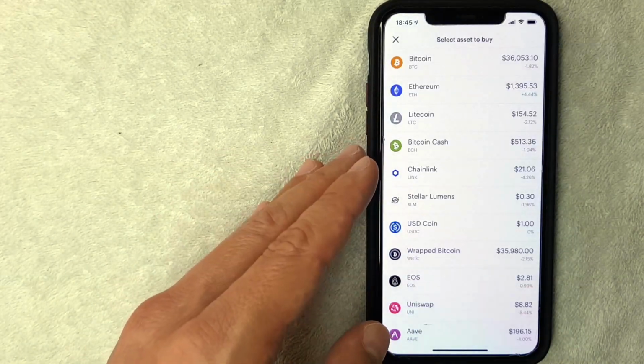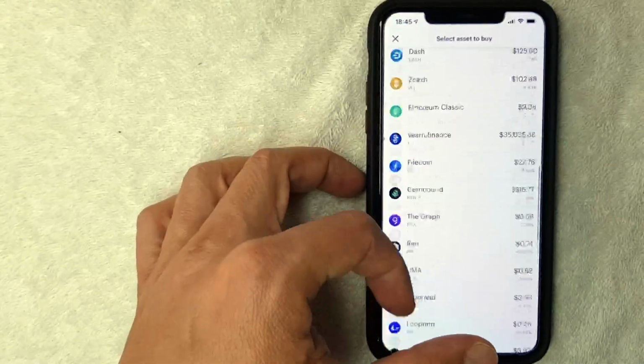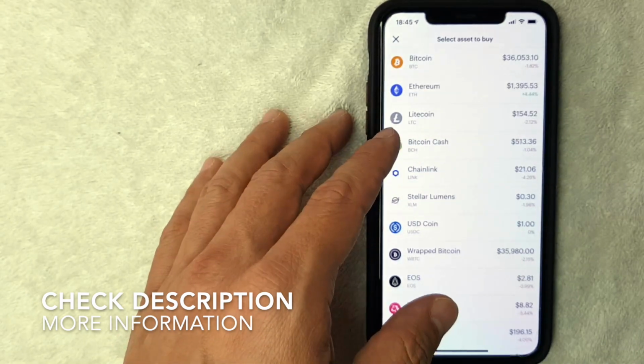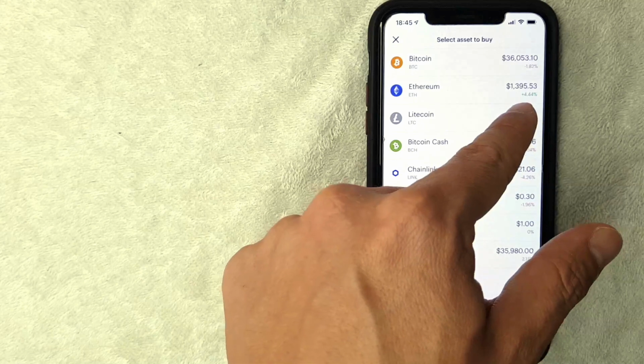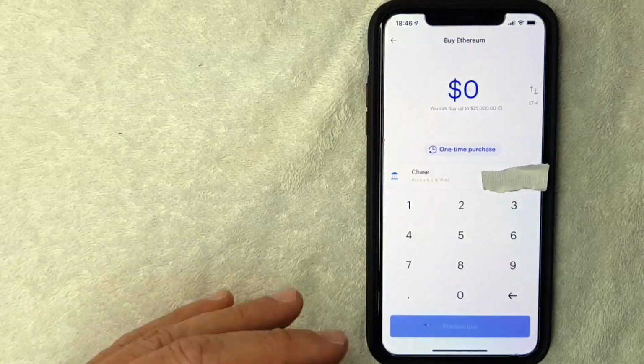Okay, guys, I went ahead and clicked there. Next, this is going to show you a list of different cryptocurrencies that you can buy and sell on the Coinbase app. But if you want to buy Ethereum cryptocurrency on Coinbase, what you want to do is go ahead and choose this one right here. It looks like the trading price right now is $1,395. I'm going to click there now.